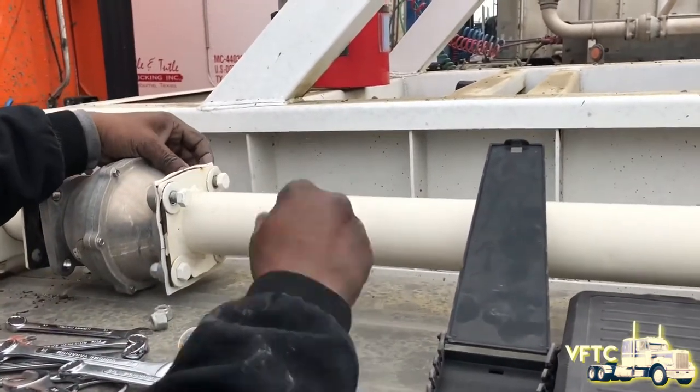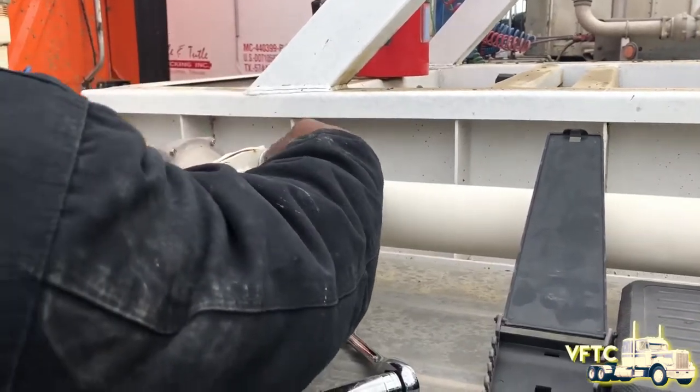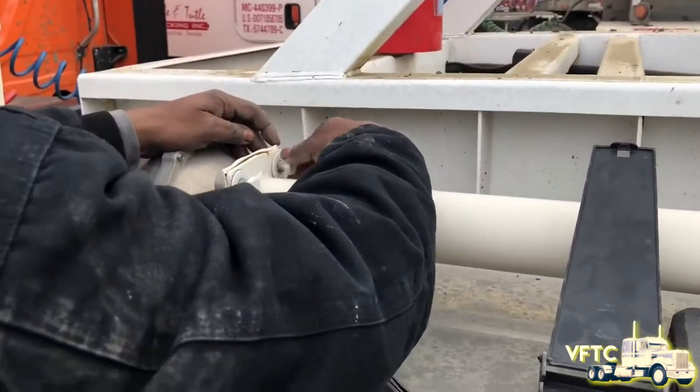When I worked offshore, I didn't have to pump and do stuff like this. When you're working offshore as a roustabout, you're doing a little bit of everything.